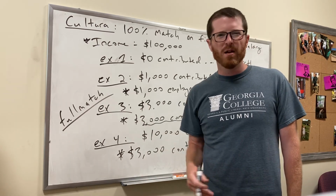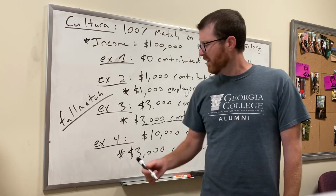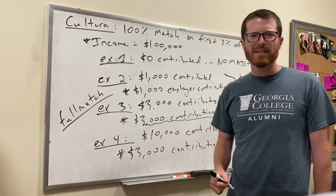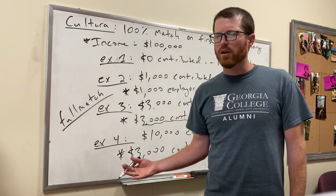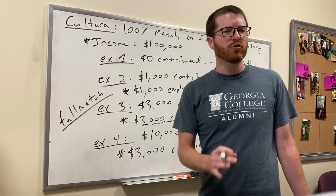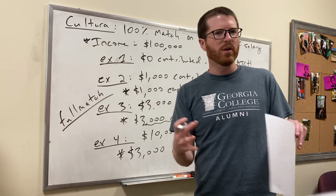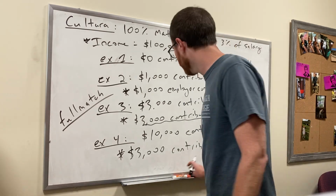There is some cap, but we're not hitting it. You would have to have an unbelievable match that doesn't exist. So it's something like you can put in as much as $19,500, and your employer can put in something like 10 grand as a maximum. So you could actually contribute more than $19,500 to your 401k once you combine your employee and employer contributions.